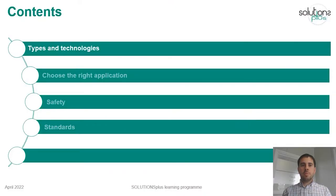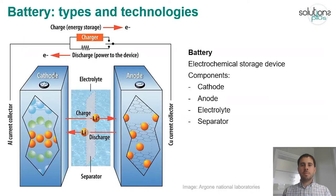First, let's look at the types of technologies that are out there. This is a brief description of a battery, a schematic. It's an electrochemical storage device, where electrical energy is stored in the form of chemical energy at the anode and the cathode. During discharging, lithium ions flow from the anode to the cathode through the electrolyte, while electrons flow through the external circuit, powering the device of interest. On the other hand, during charging, an external potential is applied and lithium ions and electrons flow the other way around, from the cathode to the anode.